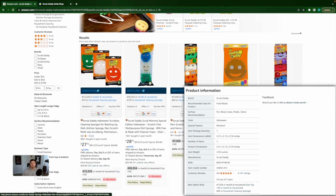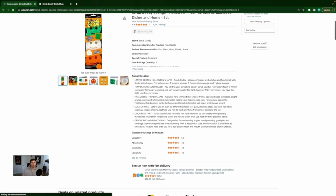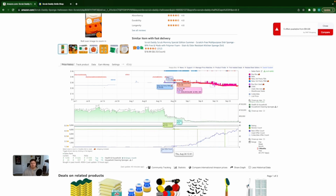And when I first started sourcing this item, it was the end of August. So when we look at Keepa here, you're going to see the seller count has gone up and the price has gone down pretty drastically. But at the end of August here, when I started buying it, it was selling for around $29.89, which we will see over on Inventory Lab. And the offer count was 5.